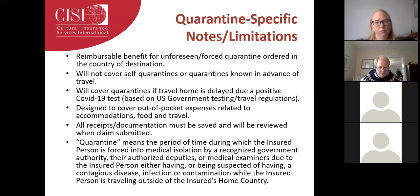Or if you are unvaccinated and you go to a place that is going to automatically require unvaccinated people to quarantine, that is not going to be covered. It has to be something that you do not know of ahead of time and is unforeseen. So the most common sort of quarantine claim that we're going to see is if your travel home from the program is delayed because of a positive COVID test.